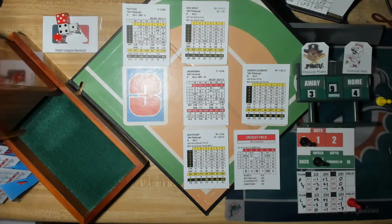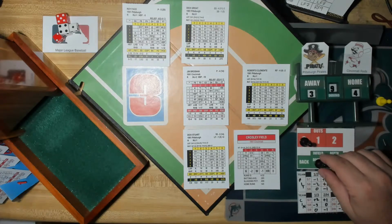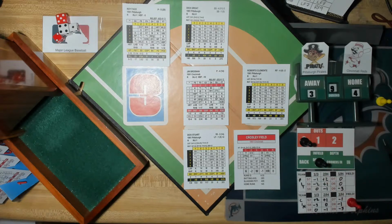Stewart is 1-for-3 with a homer. Infield is still at double play depth. But now the Reds fans at Crosley Field want to know who decided to keep Henry in there and not bring in Brosnan earlier. I won't tell if you don't.